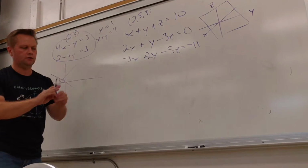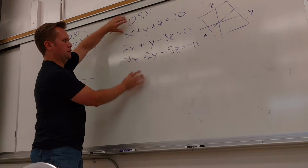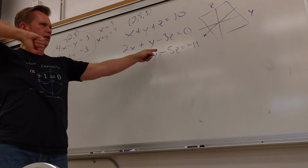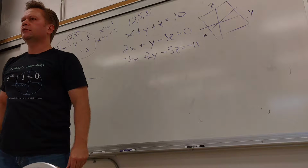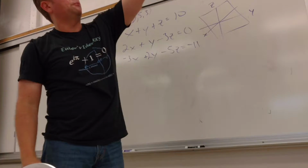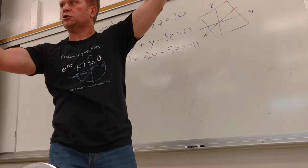So now, if that was this plane, that is that plane, and this is the ceiling. So I got that plane, and that plane. Where do you think the answer is? Where all three planes meet. So where does that plane and that plane meet? That upper corner there, right? That would be a point in three-dimensional space.